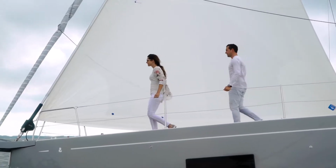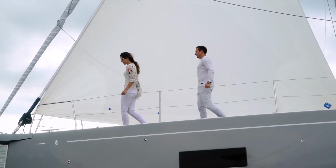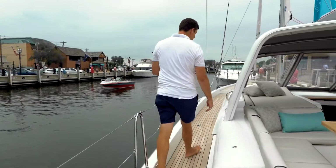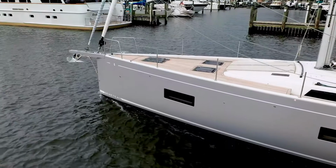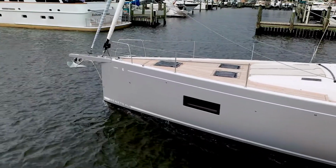Access to the foredeck, super safe, super secure. A couple of gentle steps, wide side decks, place to hold on, and these high lifelines just work. The foredeck might just be one of my favorite, if not my favorite part of the boat.